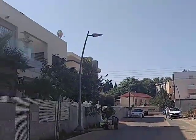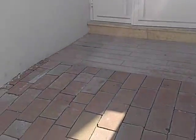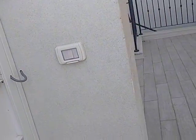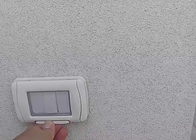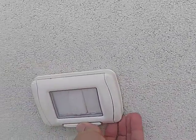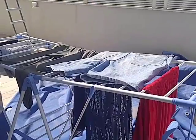More junk across the street. Little ramp here. Cigarette butts. Smoking and Coca-Cola. His favorite pastime. Exterior light switches. Alright, we got our laundry on the rack. And more ceramic tile.